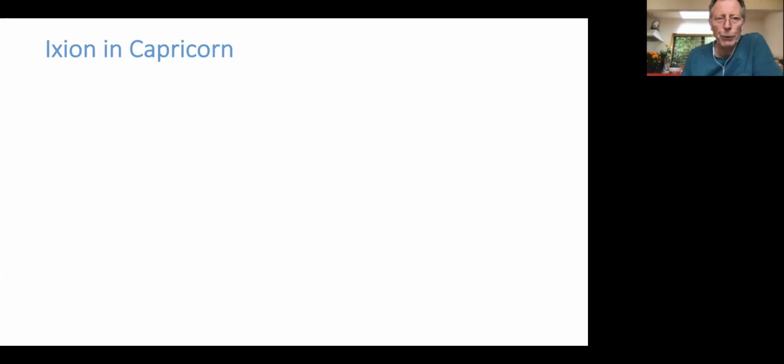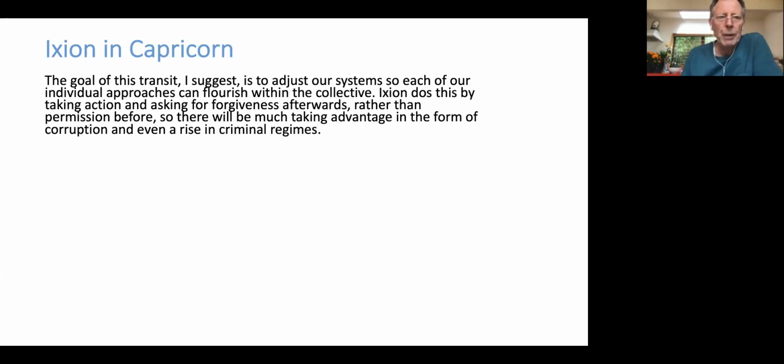Ixion in Capricorn. The goal of this transit, I suggest, is to adjust our systems so that each of our individual approaches can flourish within the collective, the game of cricket. Ixion does this by taking action and asking for forgiveness afterwards, rather than permission before.